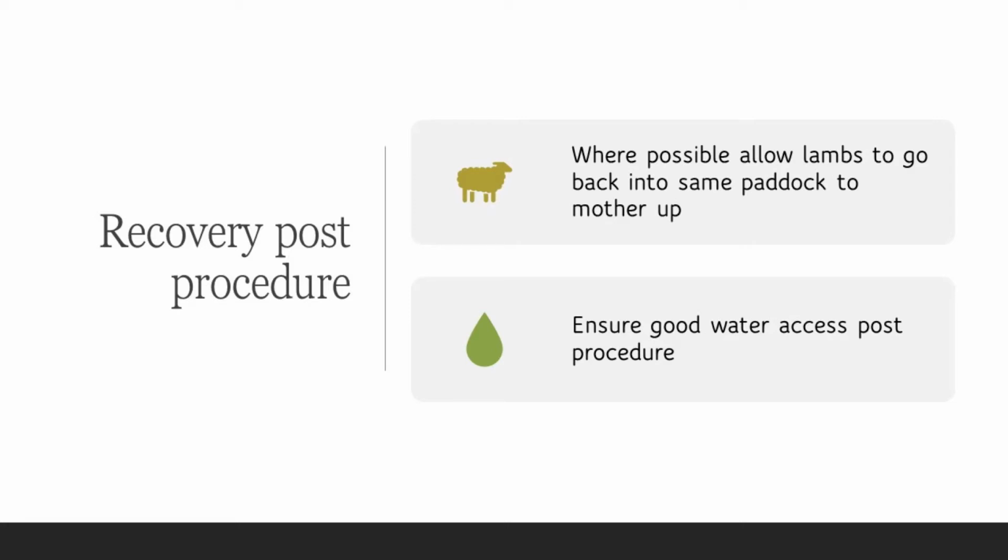And then just going forward, if you have a paddock saved for your ewes and lambs to go into, we'll just let them mother up in the same paddock they came out of, and then in a couple of weeks' time, once they're healed up and mothered up and going ahead again, then you can shift them into that next paddock. I think if you just drop them straight into that new paddock, you can run into a few issues. So that's the main couple of points there with the recovery post your landmarking procedure.